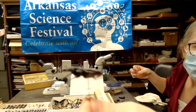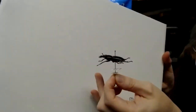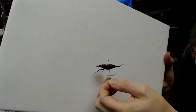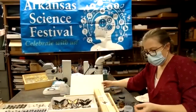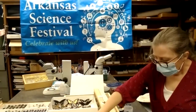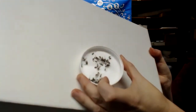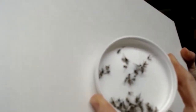Here you can see, let me put the back to it so you can actually see how the different labels, the legs are actually beautifully spread when pinned using an insect pin. Now there are some insects that are very small and a pin would not be able to go through the thorax. So here you can see these are just mosquitoes that were collected over the last few years.